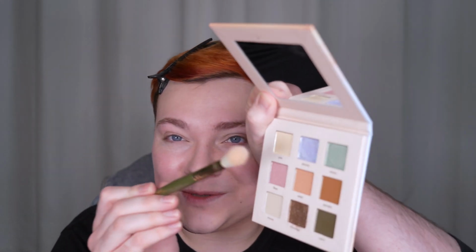So some of this blue sparkle in here, because I have swatched these before, but I haven't done a look with them yet, they're pouring over into this shade. So if you see some blue glitters right now, it's from that. They sort of fell into the shade. But it might not even be noticeable. I can just see them really close up, that's all.